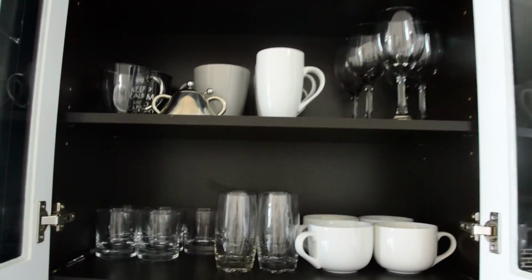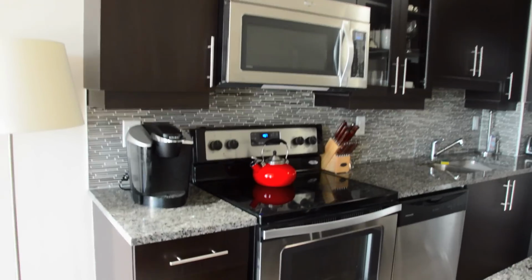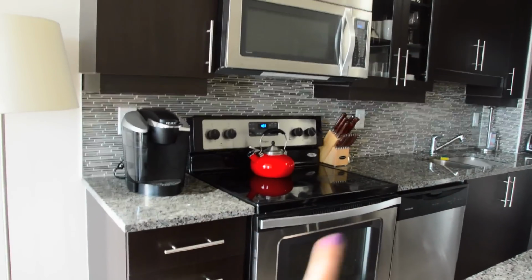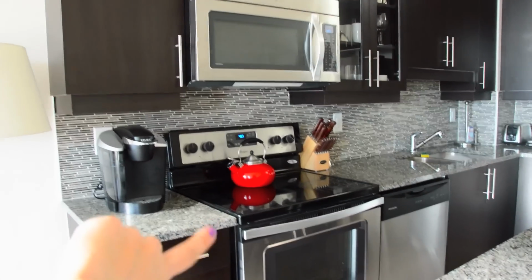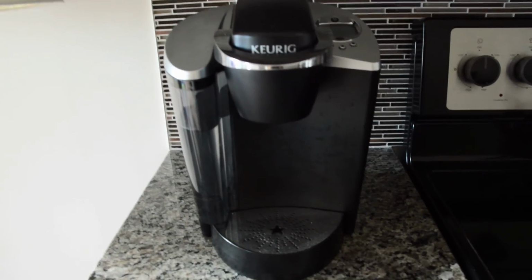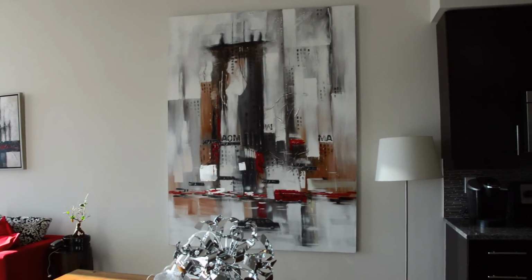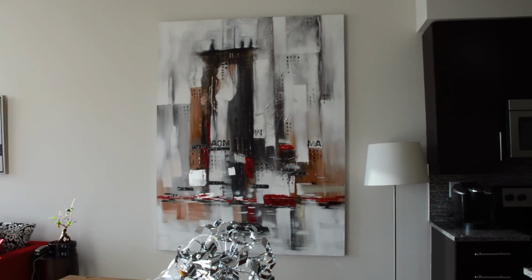It's just a big glass cabinet, and I keep all of my glasses and my cups in here, my wine glasses. And again, they're all squished to the first two shelves because I can't reach the other shelves. So I have a washing machine and an oven, not a washer and a dryer. I have a little Keurig machine. I love it. And I'm huge on artwork as well. I have a lot of artwork in my apartment.